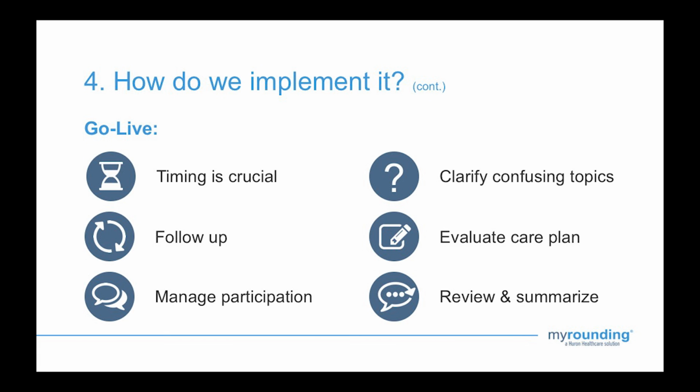And then manage participation? Yeah, so again, it's about getting the information from the care team if they're not providing it. Hopefully over time the care team knows what to do when they show up, but with new people coming into the organization, there's always constant training going on so that people really know what to bring to the meeting. And so you're helping to manage that, and you're helping to pull the information in.